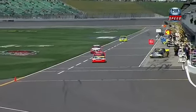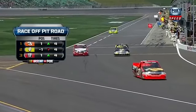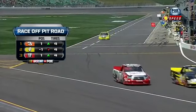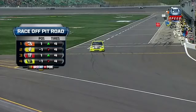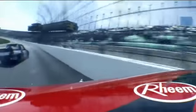The 3 will go past him on the exit of pit road. That 3 bunch don't mess around down there on pit road, do they? No, sure don't. Great pit work by them. Timothy Peters, you see him gain 4 spots on pit road. So it's been some pretty rough racing around this racetrack, even between teammates. 31 and 32 having issues early.